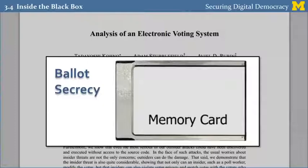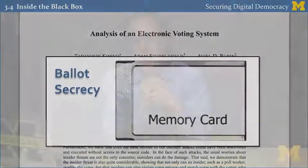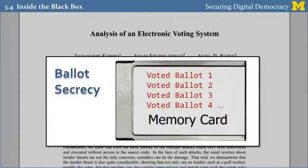The next problem was a ballot secrecy problem that had to do with the way ballots were stored on the memory card. So the machine made a record of every vote that was cast, and every time someone cast a vote, the votes were stored in a file on the memory card. Now, if you think about a ballot box, that also contains a record of everyone's votes, but the ballots are shuffled in the process of being placed into the box and transporting the box and then taking them out for counting. In the Diebold memory card, the votes were stored in order. So ballot 1, ballot 2, ballot 3, every new vote was appended to the file.